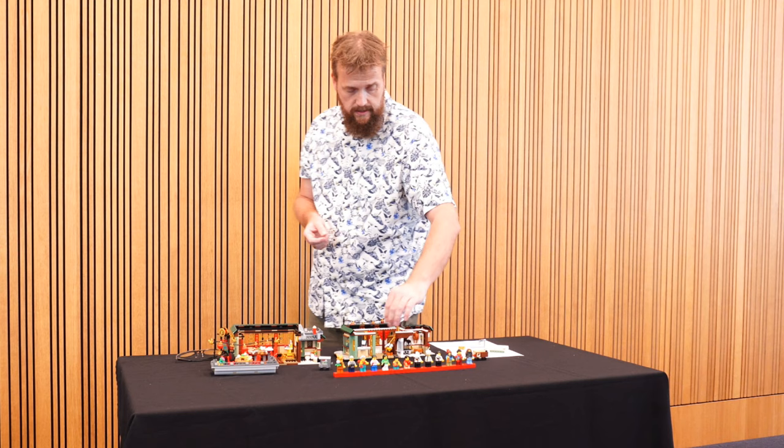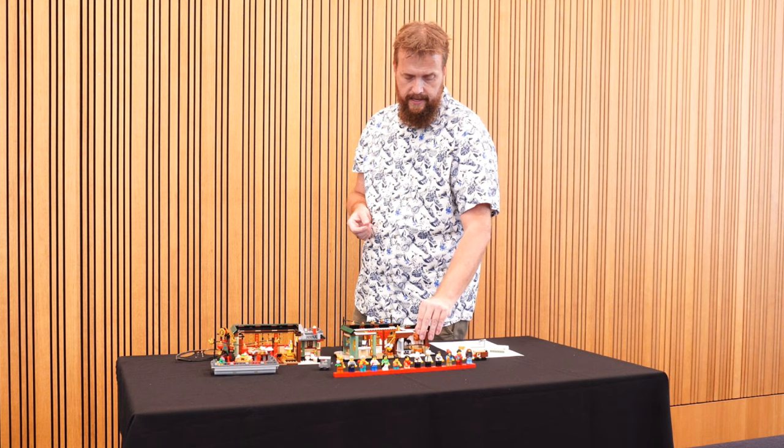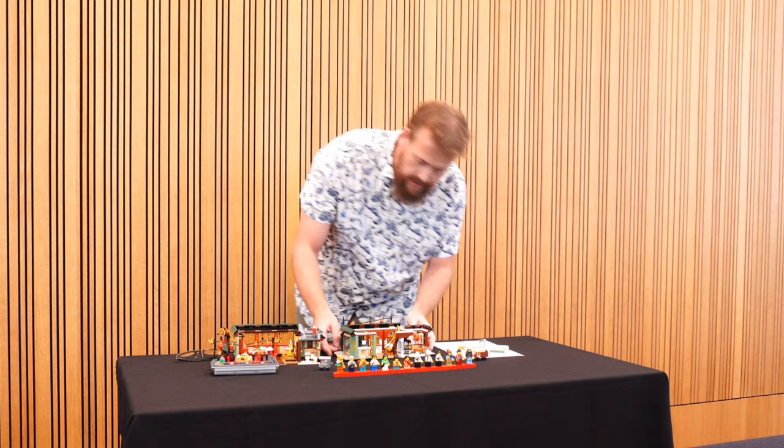And we have the kitchen that comes with various equipment, the stove, some Peking duck for preparation. And yeah, that's about it on the interior.